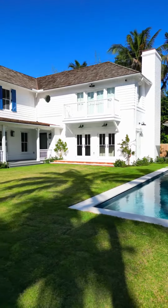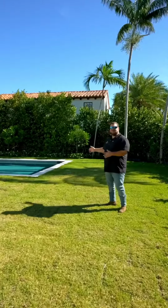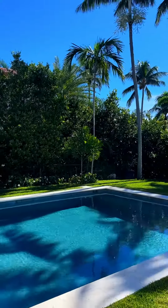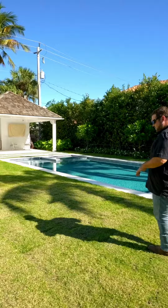We have a beautiful lawn area. This project's very unique. The pool's actually in the front of the yard. Beautiful Calusia and cowl film hedge, planters on both sides. Nice sized lawn area. This is all Empire zoysia.